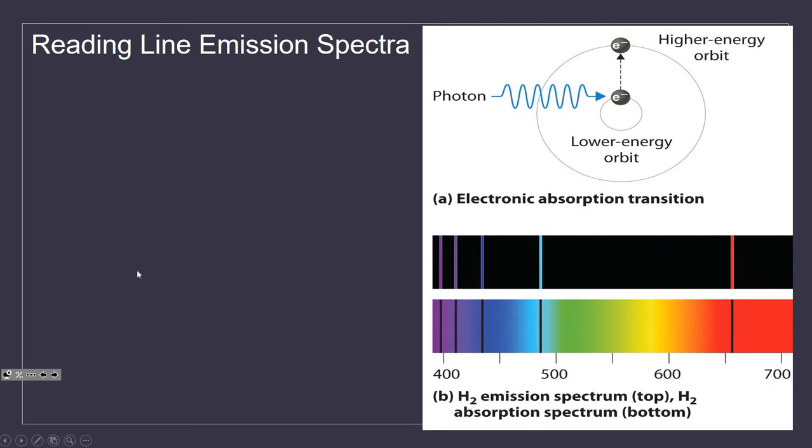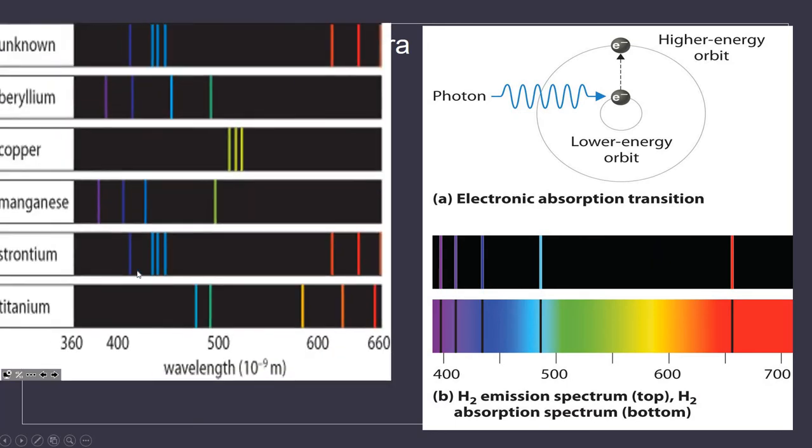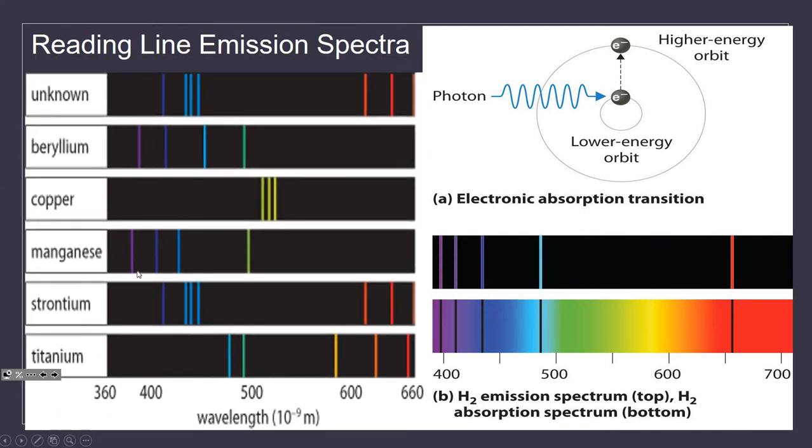Okay? So, you're going to need to be able to look at a bright line spectra that has an unknown, and given some knowns, figure out what is in that unknown. So look at that unknown on the top, and look at the knowns down the side, and which one, or two, or three, or none, are part of that unknown.